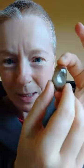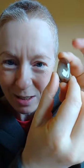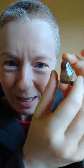So this is a fabulous thing. Really very fond of it. This, I don't even know what it is. It's some variety of quartz. It's probably some kind of agate that's just been tumble polished. I decided to come and play with this today.